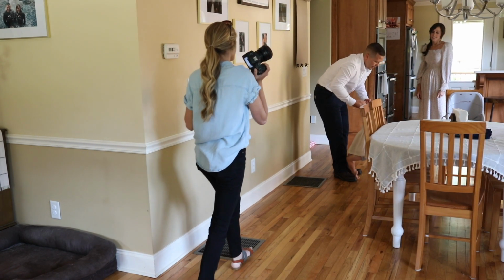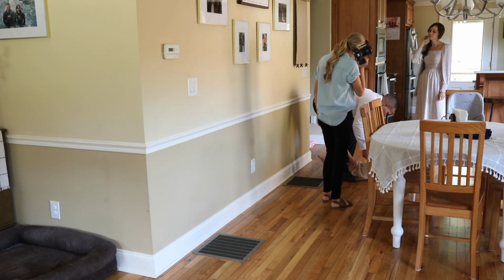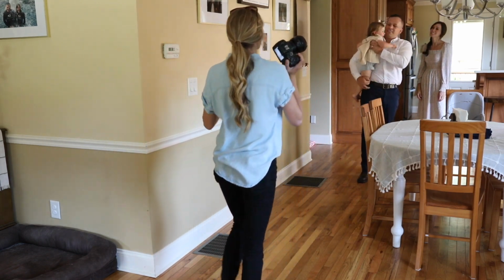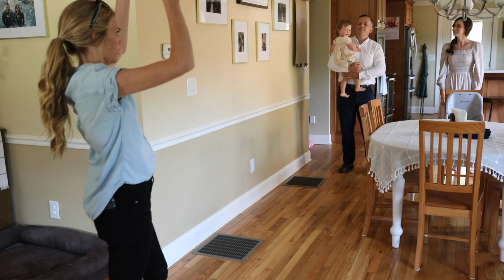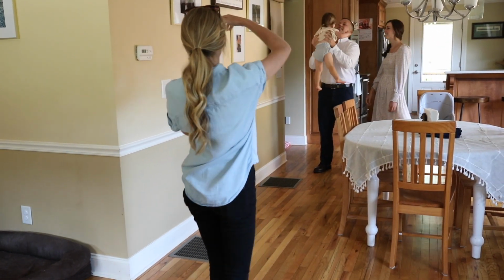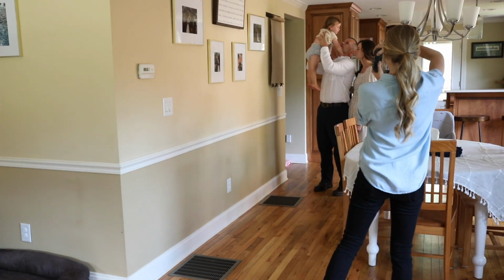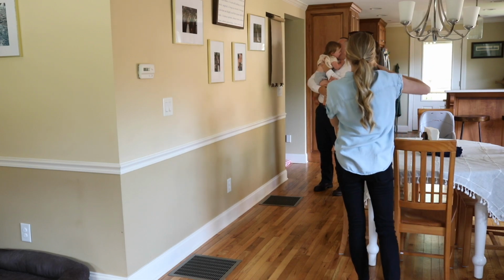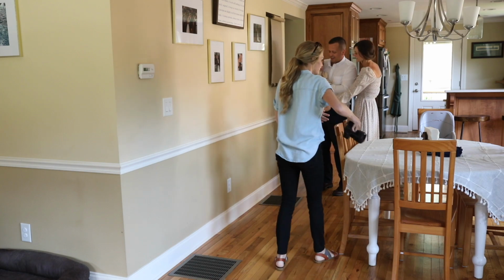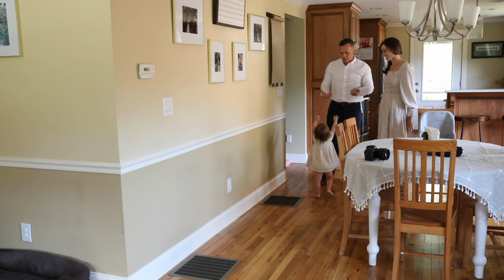Okay, so what we'll do. Can daddy hold you and go up? Wow. There we go. So dad, we're going to do some simple lifts. Okay. And then mom, take about 4 steps this way so you're in close to dad. There we go. Oh no. Oh my goodness. We don't like that. Hey, let's see. Yeah. Let her run for a second.